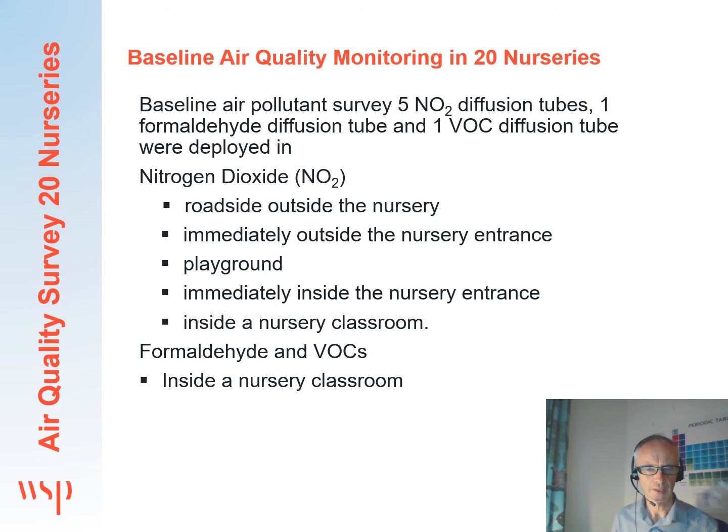So the indoor air quality of the nurseries was undertaken using 5 nitrogen dioxide diffusion tubes. Only 1 formaldehyde diffusion tube was deployed, as it was a pollutant that's only known to be generally inside, and we only deployed 1 VOC tube because the costs of those were prohibitively high, so we felt it was useful just to have 1 inside the buildings.